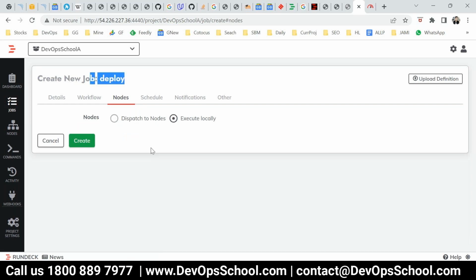Understand this way. One job, you should not add it to Linux and Windows both. This is a design problem. What you should do is create one deploy job for Linux deploy and another for Windows deploy, and there you select which node you want to run it on. Because in Rundeck you can add hundreds of nodes, but the jobs will run depending on what you select here under the node section. Got it?